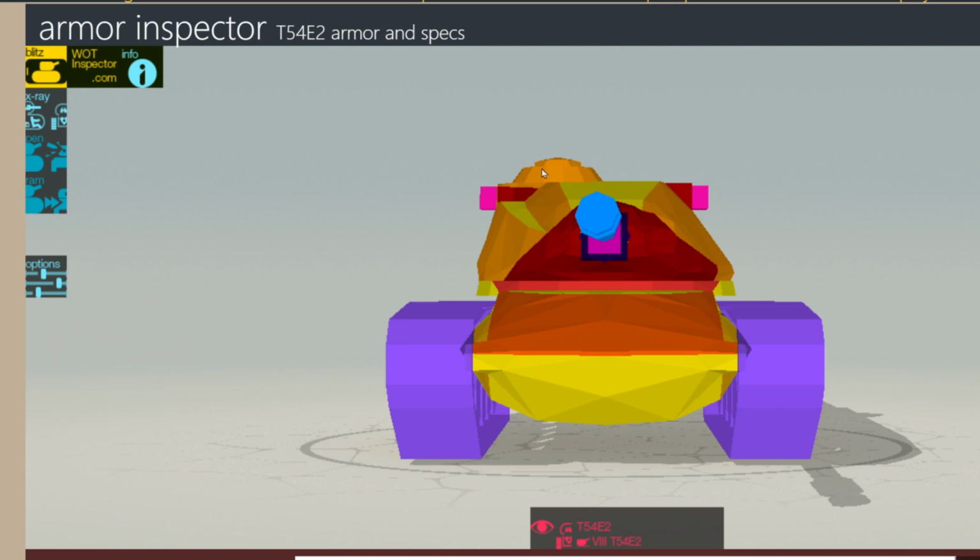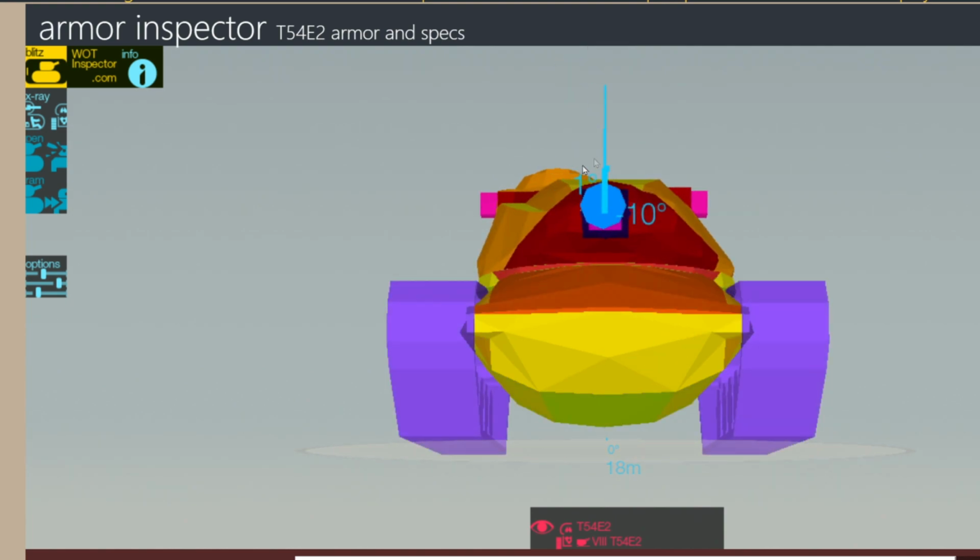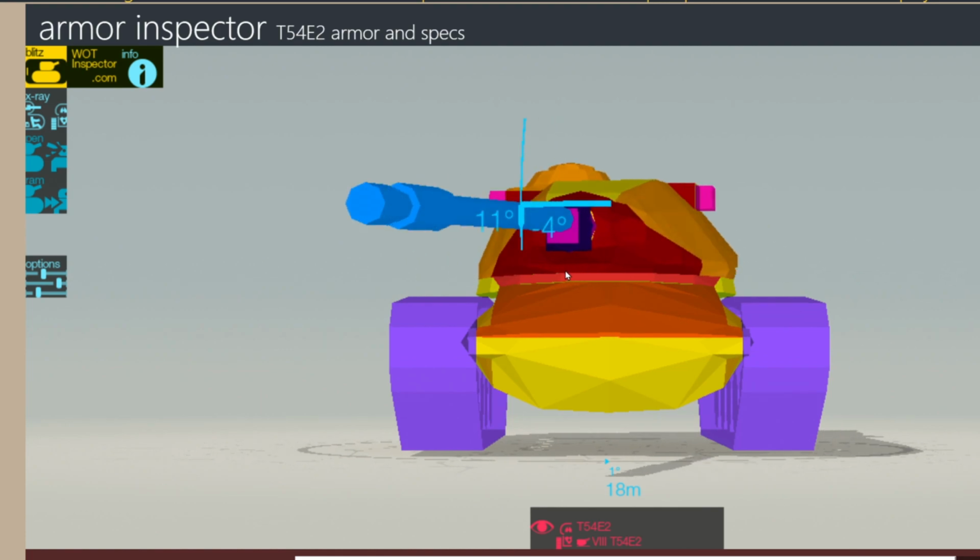The biggest weak spot on the turret is going to be the cupola here, with effective armor in the neighborhood of 170 millimeters. The upper hull here, still really nice armor profile across the board. And then your problem child, obviously, is the lower part of the hull. So making sure we're getting this thing hull down, bringing this gun down like that, and this thing is just a beast of a tank.